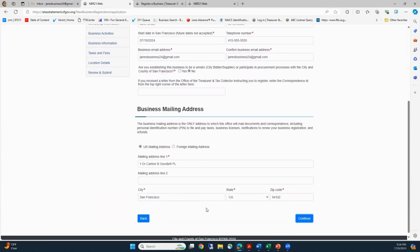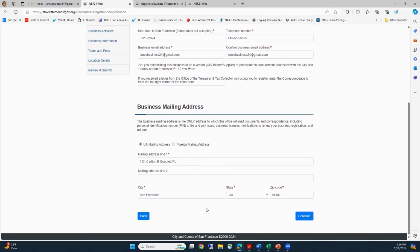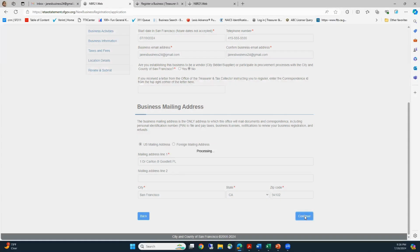Next, scroll down to input the business mailing address. This can be a post office box or physical address. The business mailing address is the only address to which this office will mail documents and correspondence, including the personal identification number or PIN number, to file and pay taxes, to mail business licenses, other notifications, and to notify you of your business registration renewal requirements and to provide refunds. When you're finished, click Continue.